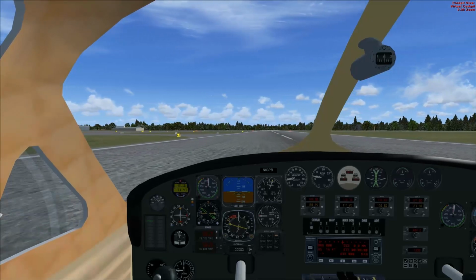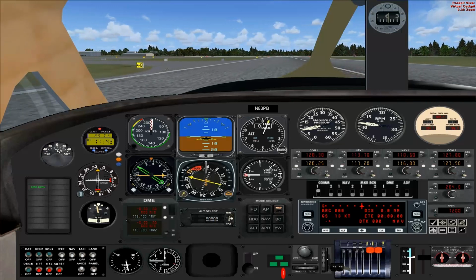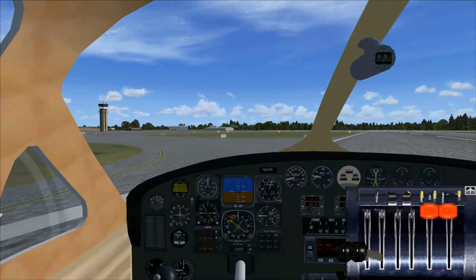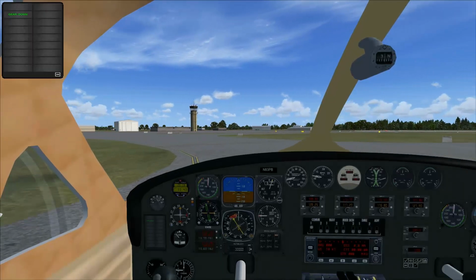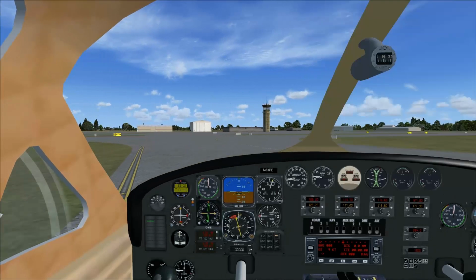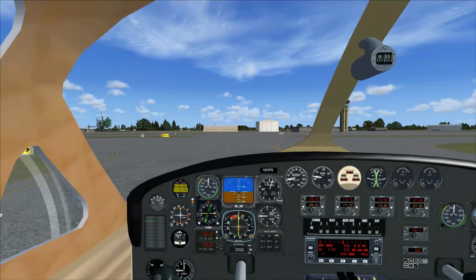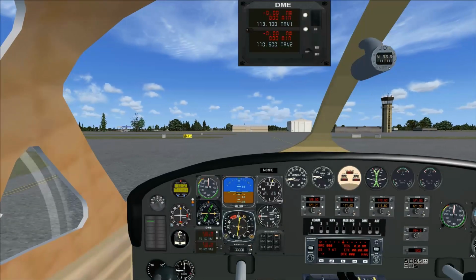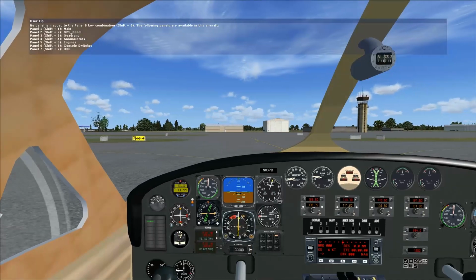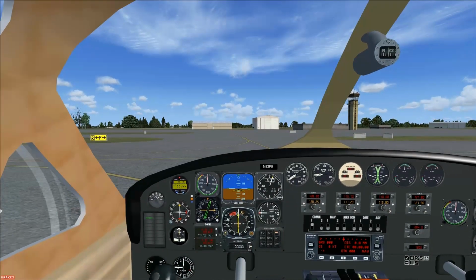All right, as we're coming in here, let's hit shift 1. There we go. There's a nice close-up of all of our gauges there. Very nice. 2 gives us our GPS. 3 gives us our throttle quadrant. 4 gives us our warnings. 5 is fuel systems. 6 is our lighting system. 7 is navigation. And that's it, the DME system. So it's a relatively complete aircraft.